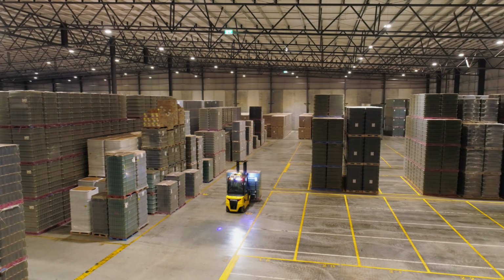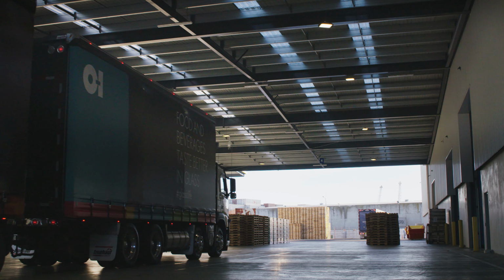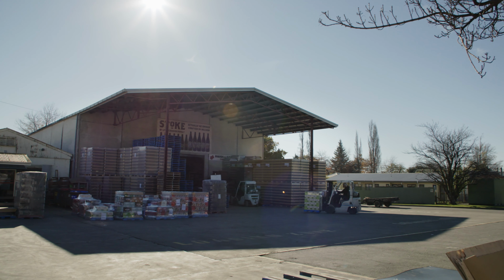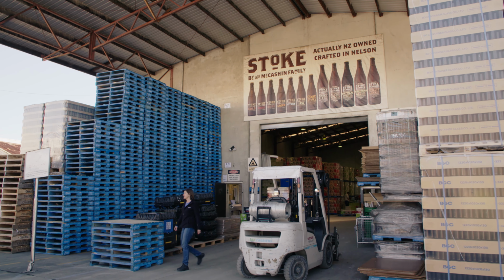Quay's largest industry that it serves is the wine industry. However, based on some of the value that we've shown them, we've also been able to add value to other sectors. We have brewing businesses such as McCashin's. We also do work for other businesses such as Sealord and Proper Crisps. So Quay Connect is really an extension of our warehouse.